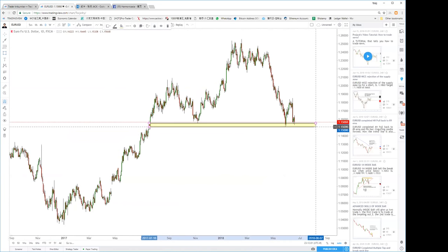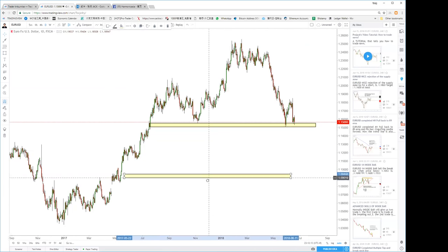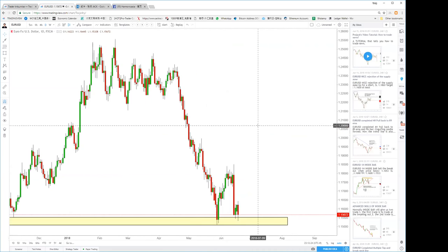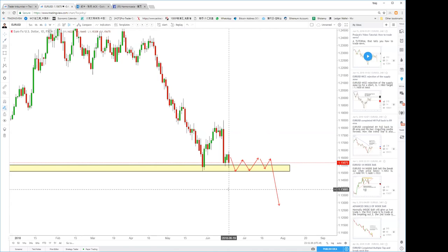This level is again not a very good support, because it is not in a very good location. I will consider buying euro only if euro goes to here, 1.08. Low enough. This is midway. So just remember my words: if you see the euro consolidating at 1.15, after several consolidations, boom, it will go down. Are we good?